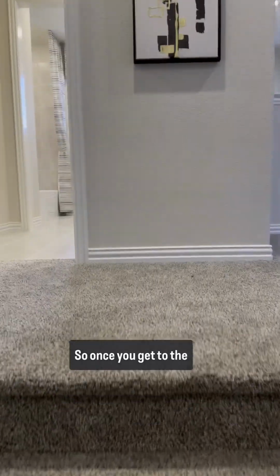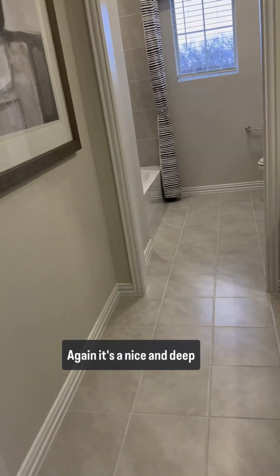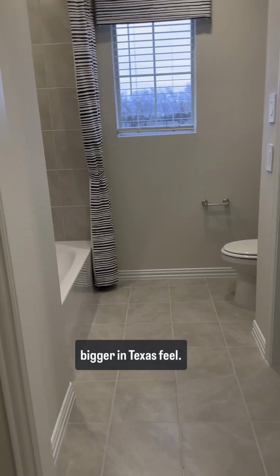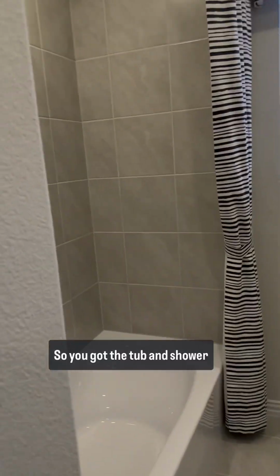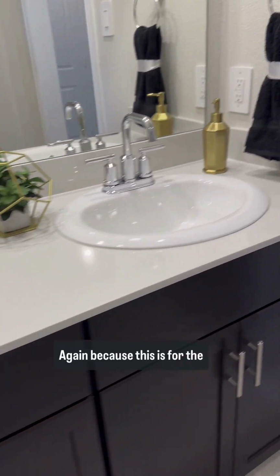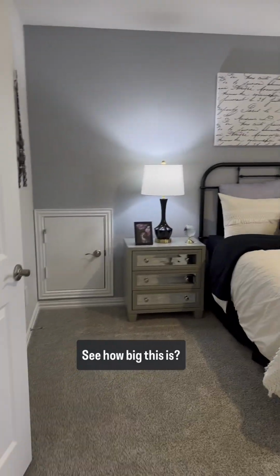So once you get to the upstairs, you'll have the shared bath. Again, it's nice and deep and long. So again, you get that everything's bigger in Texas feel. This is the full bath, the 3rd full bath upstairs. So you got the tub and shower and toilet combo and double vanity. Again, because this is for the 3 bedrooms that are upstairs. And then here is the 1st bedroom upstairs. See how big this is?